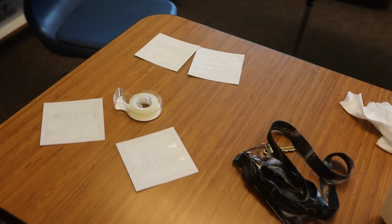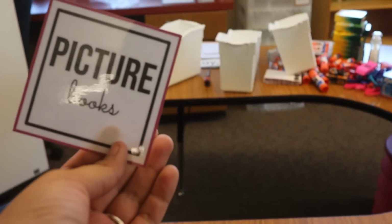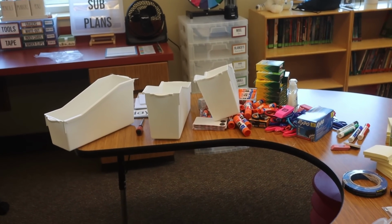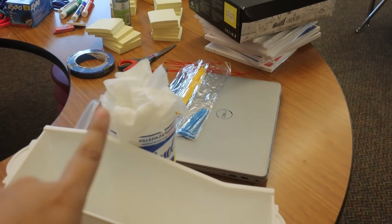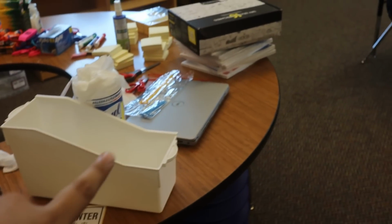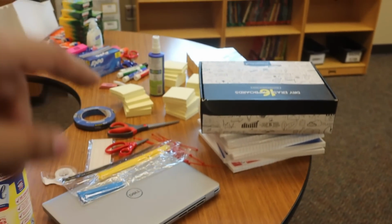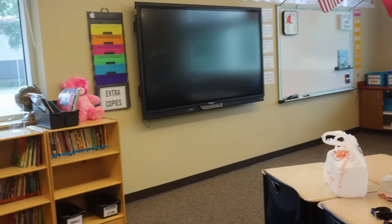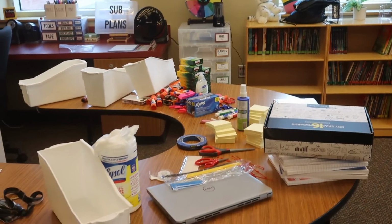They're over here. I already put tape on them. I just need to put them on because they're white, they do get a little bit dirtier quicker. So I went ahead and just cleaned them with a Lysol wipe. Here is my district computer. It's dead right now, but tomorrow when I come in for contract day, I want to go ahead and see if I can connect that to the Promethean board.